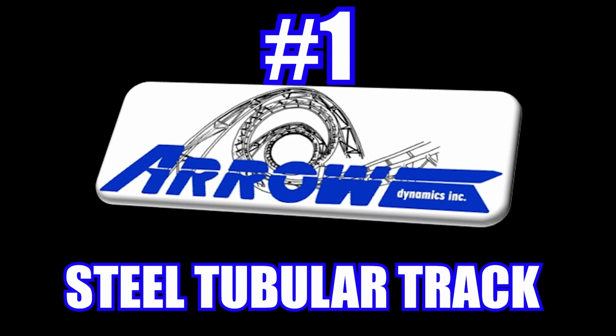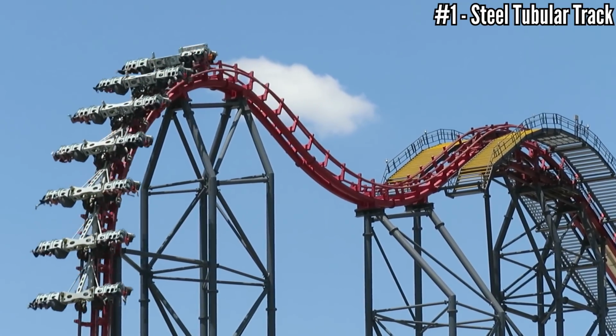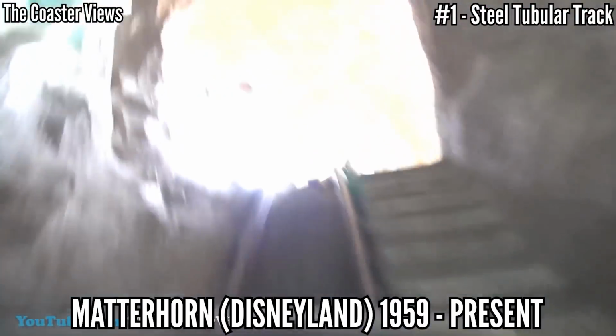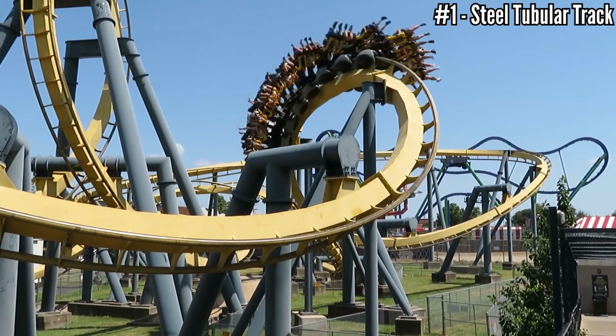Number 1. The steel tubular track. We can talk about all the elements we want, or records that got broken, or where the train is in relation to the track. But Aero's greatest contribution was the steel tubular track. Once this was introduced on the Matterhorn at Disneyland back in 1959, there was no turning back. This became the only option for modern steel coasters, adopted by every manufacturer.